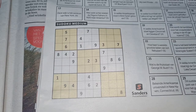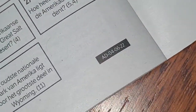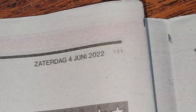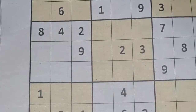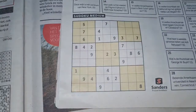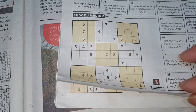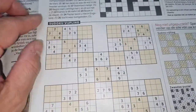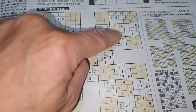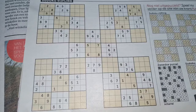Yesterday on Saturday, June 4th, 2022, we have here two regular puzzles. First one is a medium Sudoku. Then the second one is a samurai Sudoku, aka quintuplet: five Sudokus merged into one big Sudoku.